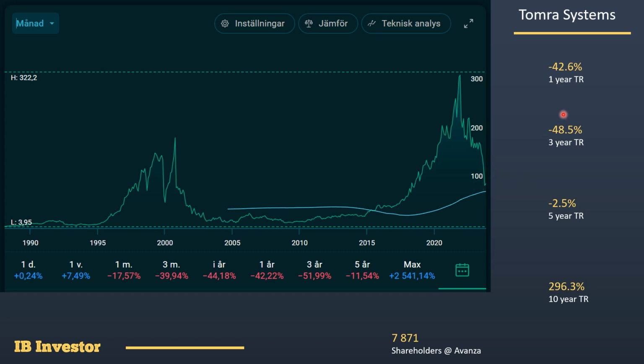And we can also see the total return for the different periods. The total return in this case includes the dividends reinvested back into the stock. At least for the 10-year period, the stock has done very well for itself, by almost 300%. However, if you own the stock for a shorter period, you're most likely in the red, as there have been some massive declines as of late.